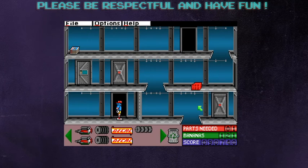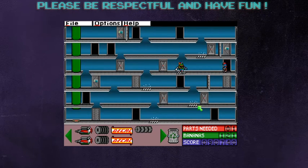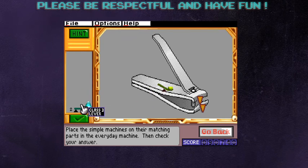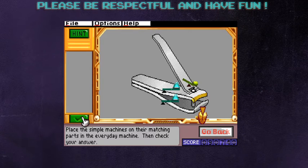There we go. Four wheels with ball bearings. So now we have the body, I think, don't we? Let's see. You've got wedges, a first class lever, and two third class levers. See if those are close enough. There we go.